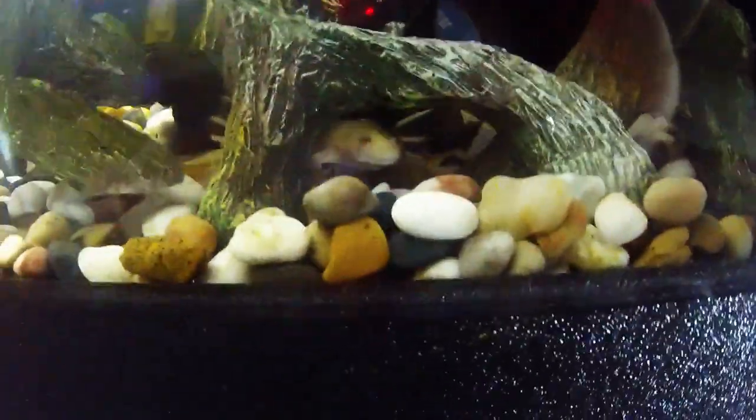Oh, there he is. Little newt. Huh? Frog? Maybe? Frog. Chinese water dragon. Holy cow, that thing's huge. Red rat snake. See, not all danger noodles are danger noodles. That one's harmless.